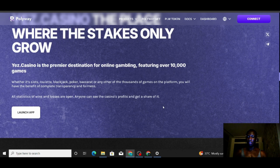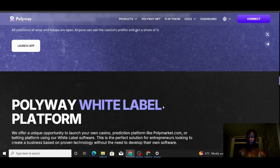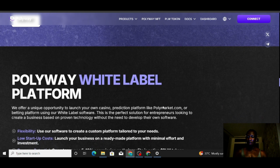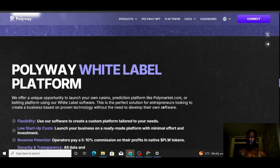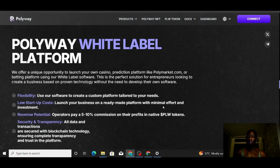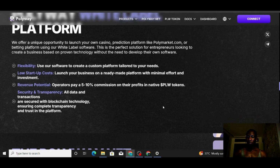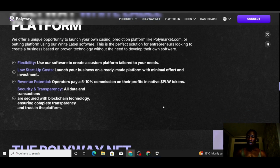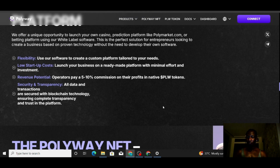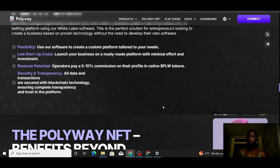Within their ecosystem, it includes yes.bet, a fully functional betting platform, and yes.casino, a blockchain-based casino in development that is going to start in Q3 2025. They also have the NFT mechanics and tokenomics, additional revenue streams for PLW holders, and prediction markets like polymarket.com, right? So Polyway is not just one product, it's a complete ecosystem for Web3 betting.